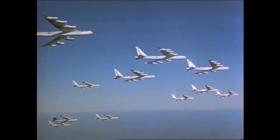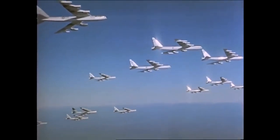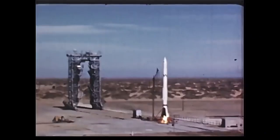And of course, the Air Force, during that period, was central to the buildup. So every offensive capability they had had to become nuclear. Everyone had to have one.